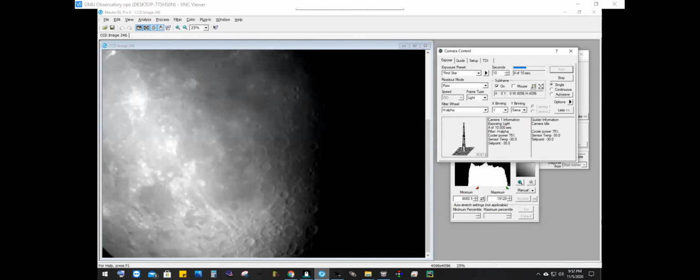As far as those features that you guys are seeing, the dark gray spots are called Maria, Latin for sea. They're just smoother areas on the moon's surface. The highland crater areas are called lunar highlands, and they're more heavily cratered.